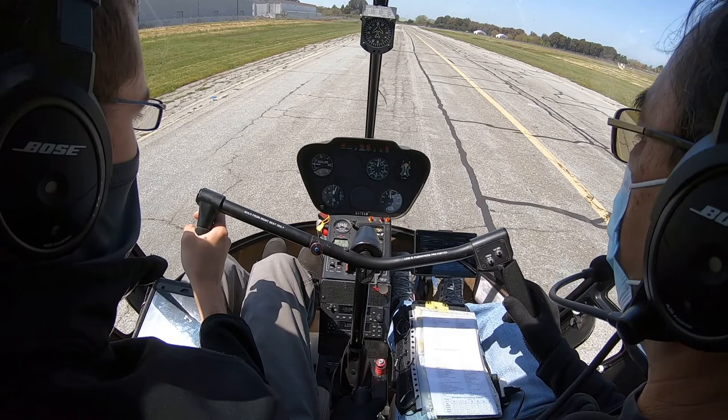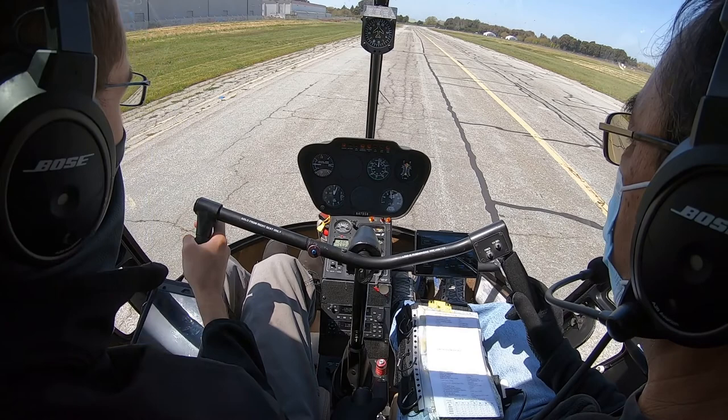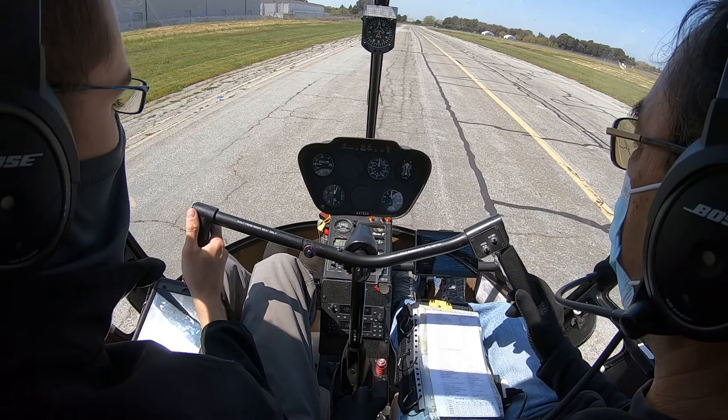So this is in case we don't have enough power to get up off the ground into a hover. We can do our running takeoff, get ourselves to ETL, and then up off the ground. And kind of same thing on the way in. We don't have enough power to hover, so we have to work our way in ETL from forward flight down onto the ground.